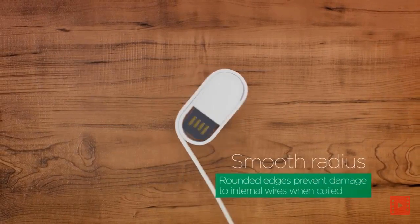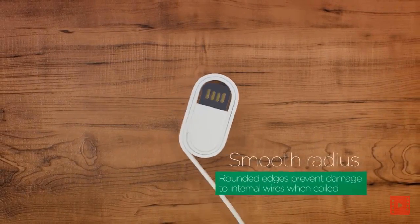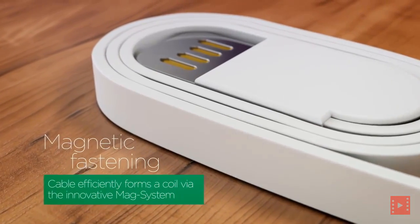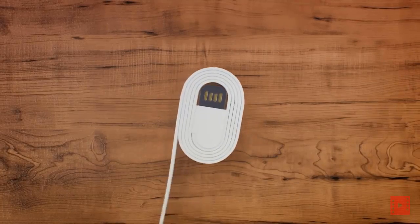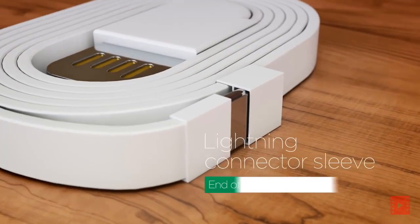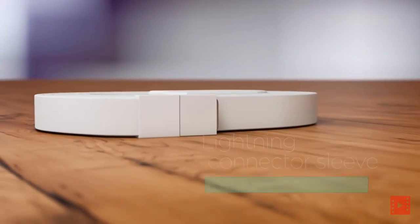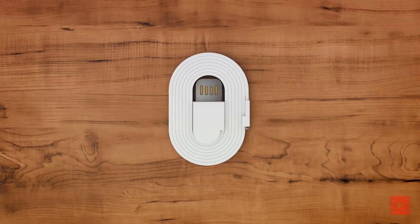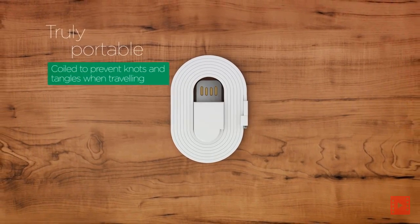Rounded edges prevent damage to the internal wires when coiled. The cable efficiently forms a coil via the innovative mag system. The end of the cable is securely fastened, small enough to fit in your pocket or purse. Coiled to prevent knots and tangles when traveling.